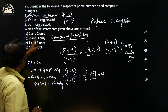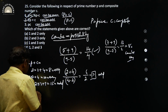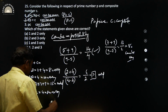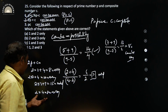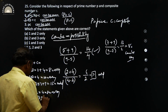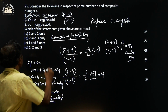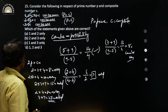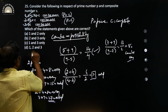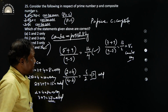Now the third statement: PC, prime number into composite number, can be odd. Prime number 2 into composite number 4 is 8, which is even. But any number multiplied by 2 is an even number. Let us take another odd prime number, 3 multiplied by 9. This is 27, an odd number. Yes, there is a possibility here, and this also satisfies the rule. So all statements 1, 2, 3 satisfy the question. That is option D.